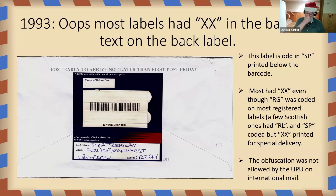And the R is coded differently. So you can actually look at them. If you're doing 100 of these covers and sorting them, you can just do them by eye. Well, I can. Yeah, and this is where the guaranteed delivery date was supposed to be filled in. So clearly not all the postal clerks always followed the instructions.